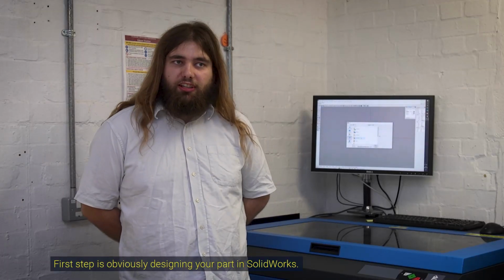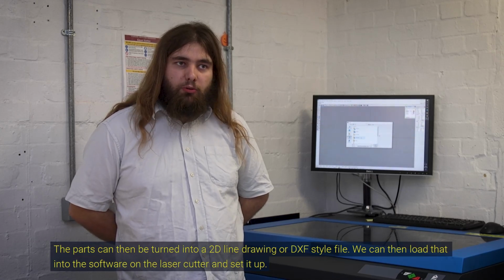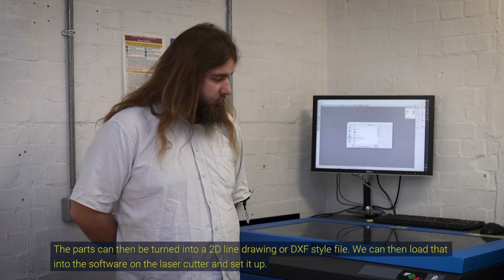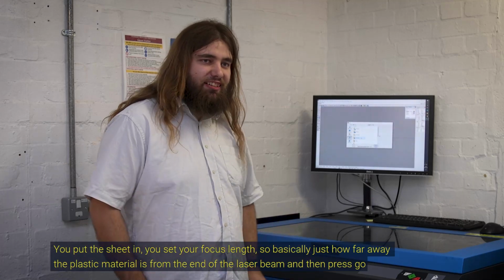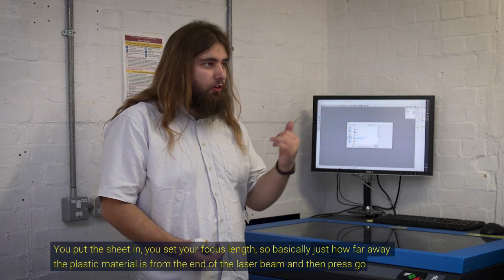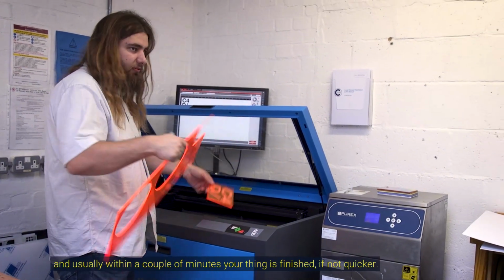First step is obviously designing your part in SolidWorks. The parts can then be turned into a 2D line drawing or DXF style file. We can then load that into the software on the laser cutter and set it up. You put your sheet in, you set your focus length, so basically just how far away the plastic or the material is from the end of the laser beam, and then press go, and usually within a couple of minutes your thing is finished, if not quicker.